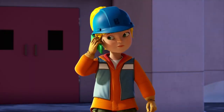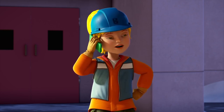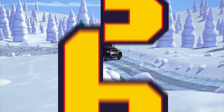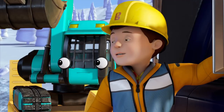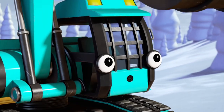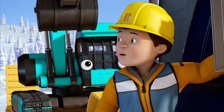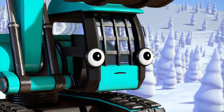Hi, Wendy. Hi, Bob. We've got an emergency on Observatory Hill. We need Stretch here as quickly as possible. We're on our way. Poor Tread. I hope he's all right. Wendy says he's very cold and very stuck, but not hurt. Oh, well, that's good. With your track stretch, you should be able to get across the snow and dig him out. Oh, I'll do my best, Bob.